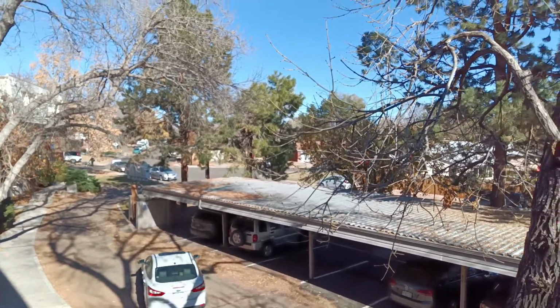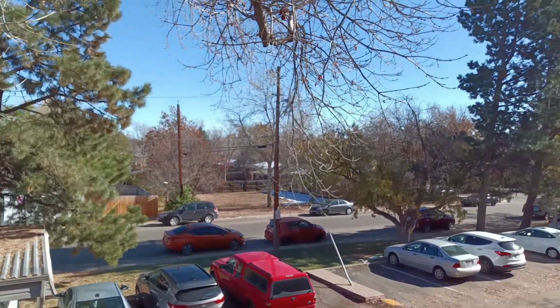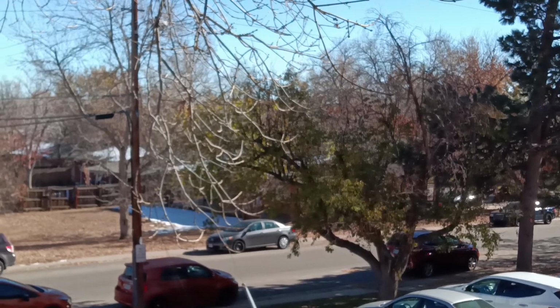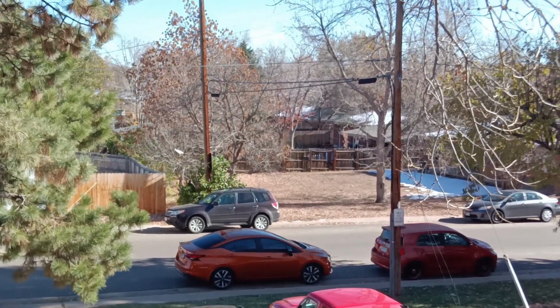Here is a recording from the phone just to show you how the light and the shadows are captured and how the movement is captured on the recording. I also tested the zoom feature and yeah, I'm pretty satisfied.